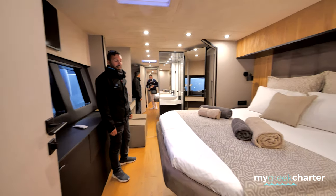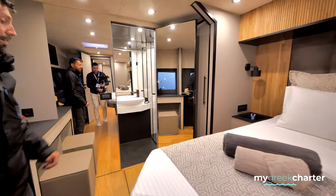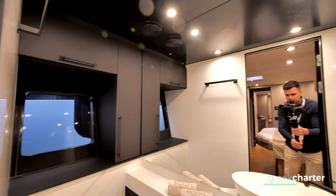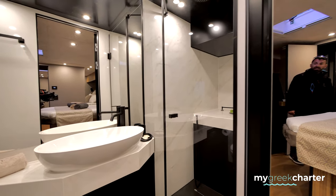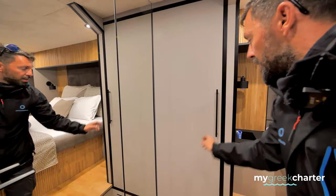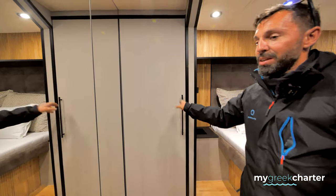Here is a master cabin. It's a big size, it's very high. Also we have a big storage. Very big mirror.